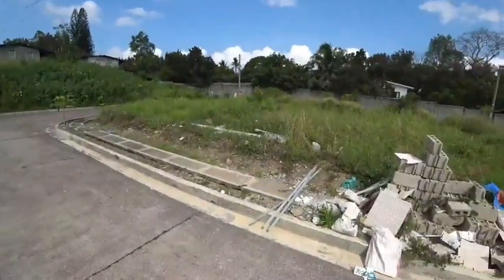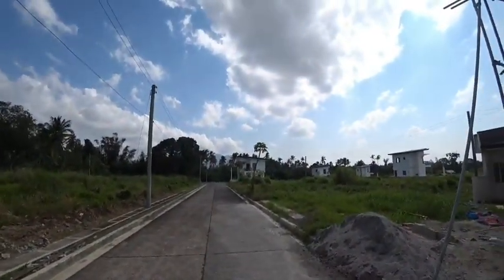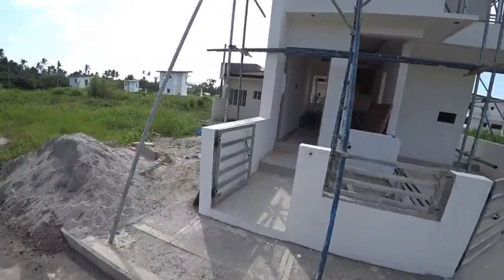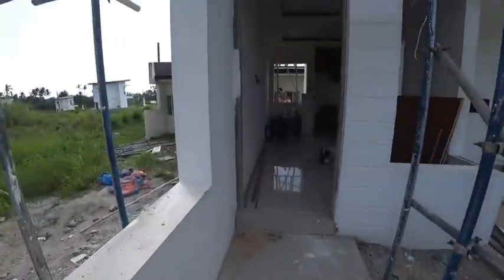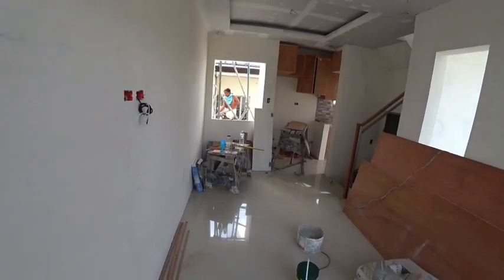Here's our little neighborhood so far. There's one that's finished. There's our little place. I see they got a lot of primer on, but it doesn't look like this whole lot's done from what we had done before. There's the gates in though. No windows yet.